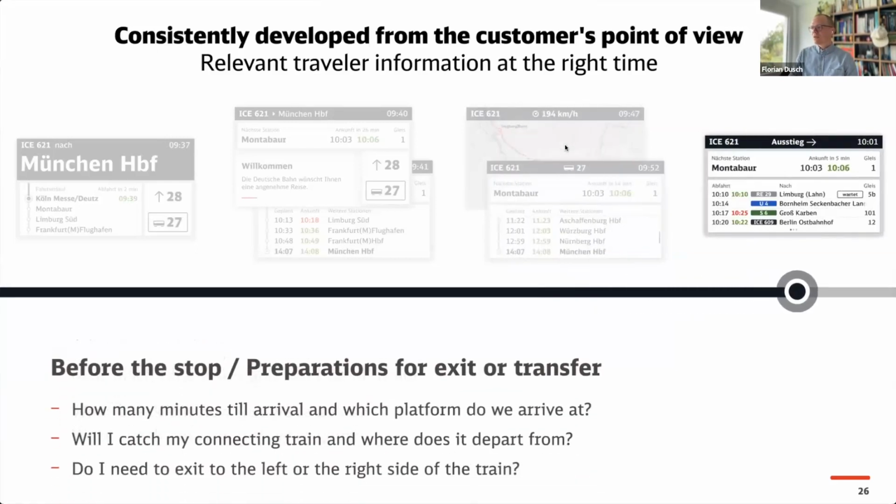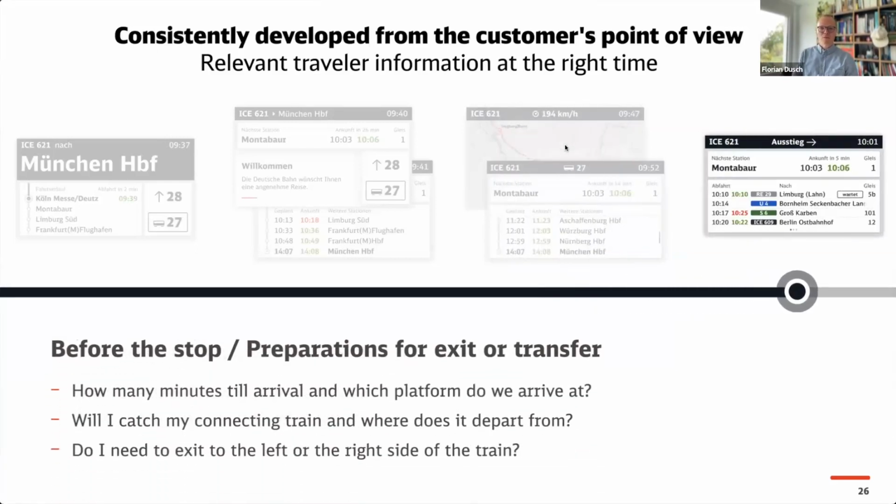And it's shown here in the title bar on the very top in combination with the map. Then before the stop, so when the train is arriving at a certain station, people are preparing for exit, for leaving the train. It's really important for them to know if they have a connecting train that they need to reach, how much time do they have, and when is that train actually departing, and especially where, to which platform. You can see here on the right-hand side, it shows the Gleis, which is the platform, departure time, and then which trains are actually departing, so people can already look at that.